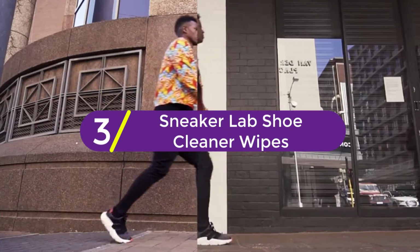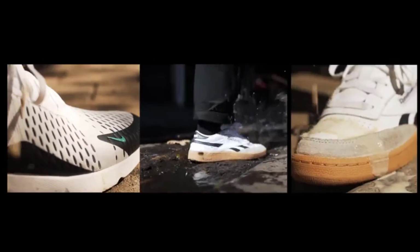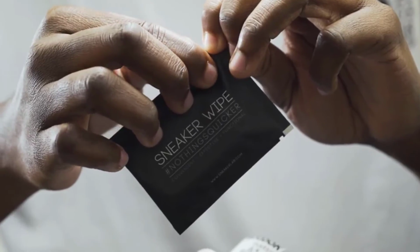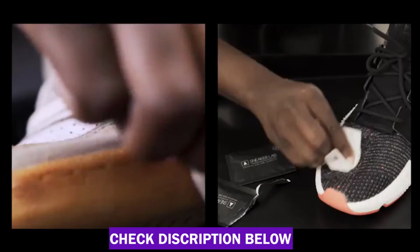At number 3, Sneaker Lab Shoe Cleaner Wipes. If you're on the go, in a hurry, or simply don't want to mix up some cleaning liquid yourself, cleaning wipes are a great option. Sneaker Lab's individually wrapped wipes can easily be thrown in your carry-on and taken on the road. They're safe to use on leather, canvas, knit, and mesh. Even better, they use an environmentally friendly probiotic cleaning solution without harsh chemicals.